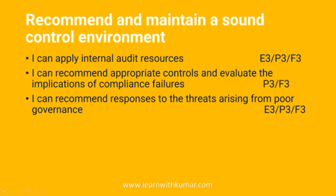You can't influence the internal audit, but you can tell the board of directors and the chairman of the audit committee what we can get from internal audit. It's a valuable resource we have. So how we can get work from the internal audit. I can recommend appropriate controls, evaluate the implications of compliance failures. Airport companies are highly regulated. We need to comply with all the regulatory mechanisms. So the type of controls, the type of monitoring, all that. I can recommend response to threats arising from poor governance.